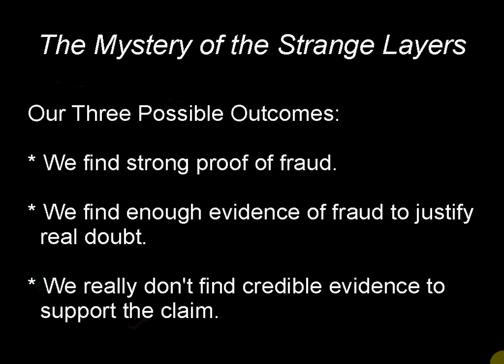There are basically 3 possible overall outcomes that we might come to. We might find strong proof of a fraud. We might find that there's enough evidence of fraud to justify real doubt, but not enough to completely, comprehensively prove fraud. Or we might find that we really don't see enough credible evidence to support the claim.